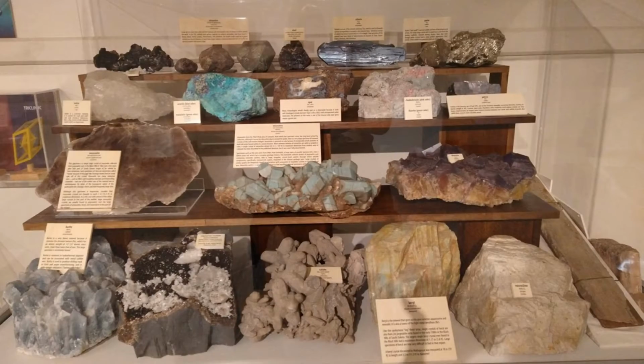And so there are two giant amethyst things that are about my height, and I would love to have those, but I have no place to put them nor the money to buy them. And then they have different cases all over the place filled with other gemstones and minerals, with explanations of how they work, and how they're made and everything.